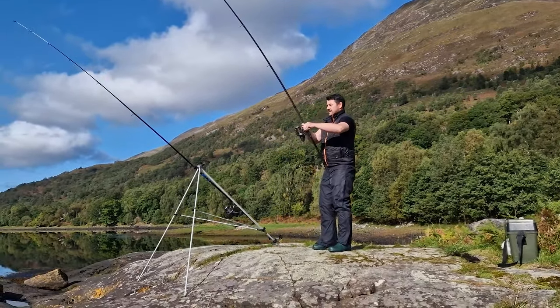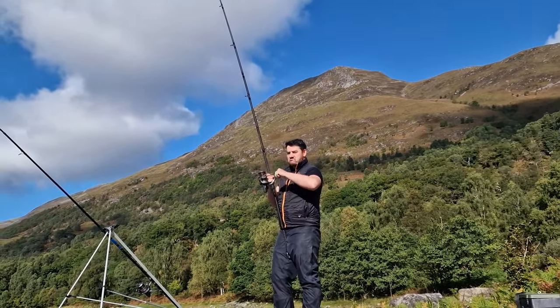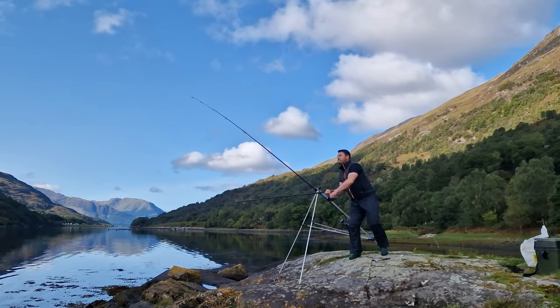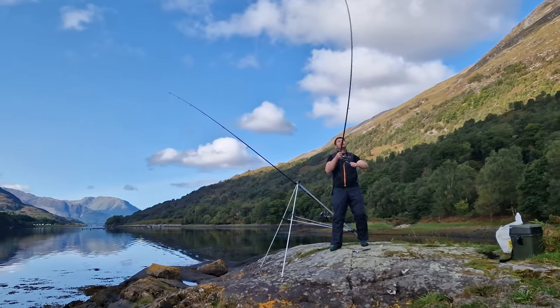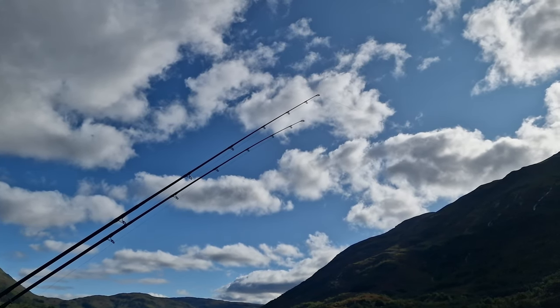Alex sent you a fish. We're just cutting up that fresh mackerel. Huh? That felt heavy. I took a run. Alex got another run. And he's missed that again. I was getting bites up there as well. The fishing's not exactly living up to expectations.